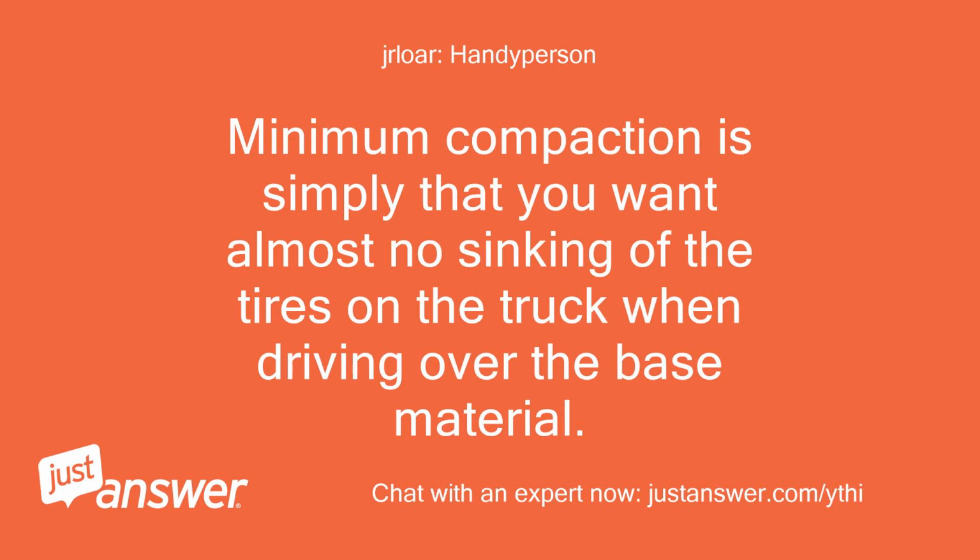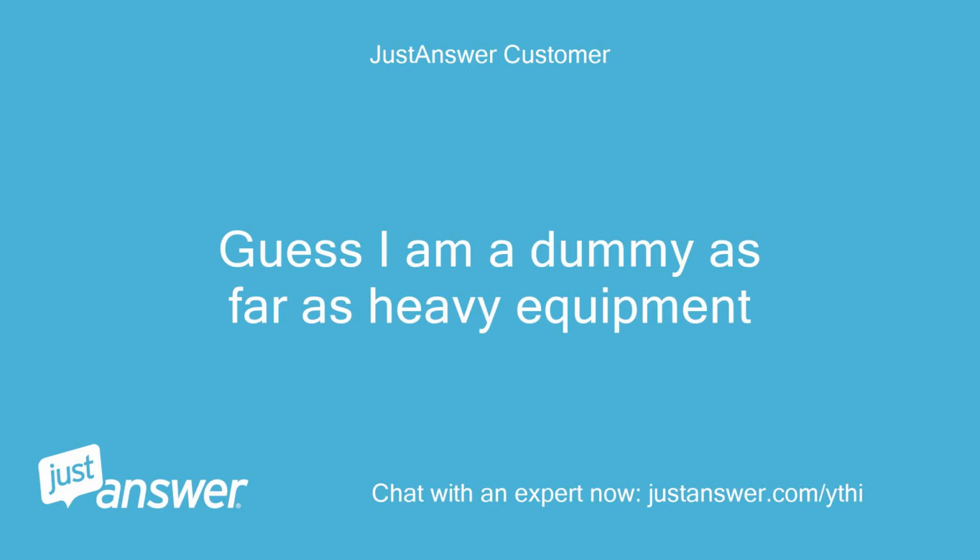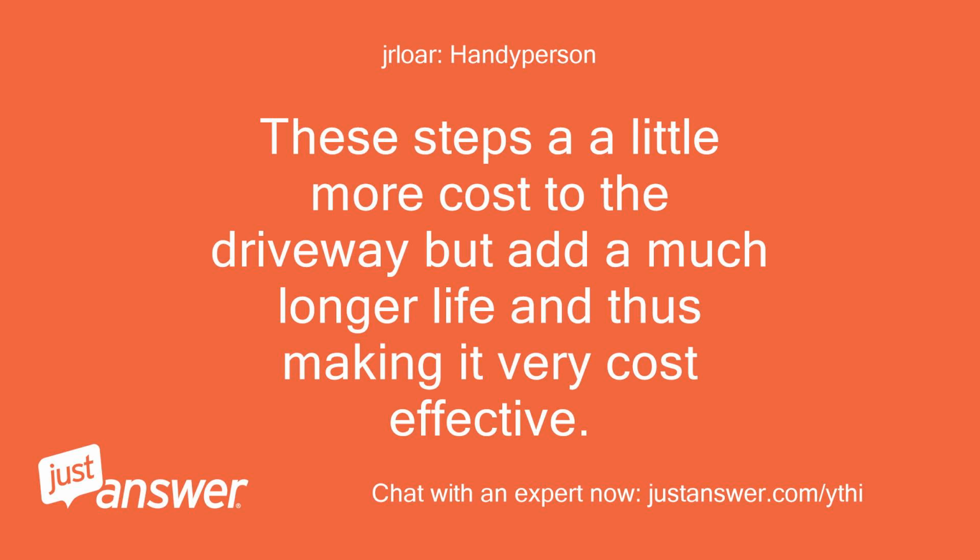Minimum compaction is simply that you want almost no sinking of the tires on the truck when driving over the base material. Guess I am a dummy as far as heavy equipment. These steps add a little more cost to the driveway but add a much longer life and thus making it very cost effective.